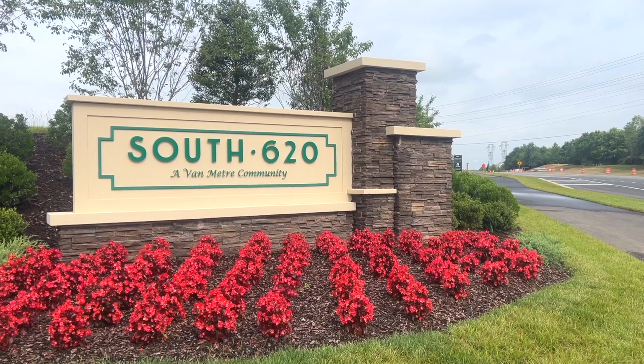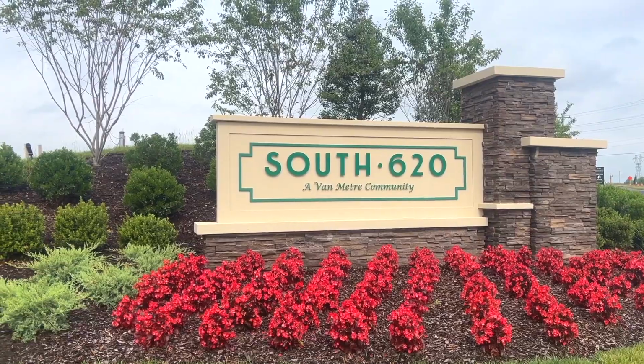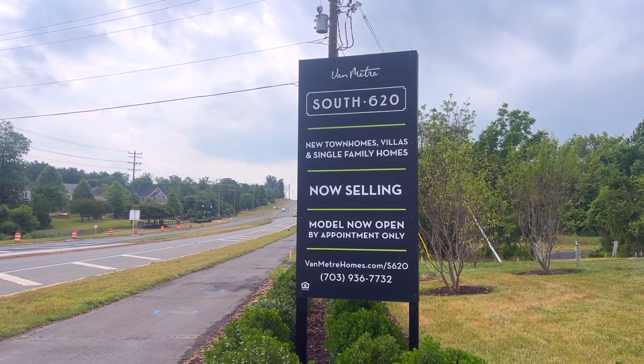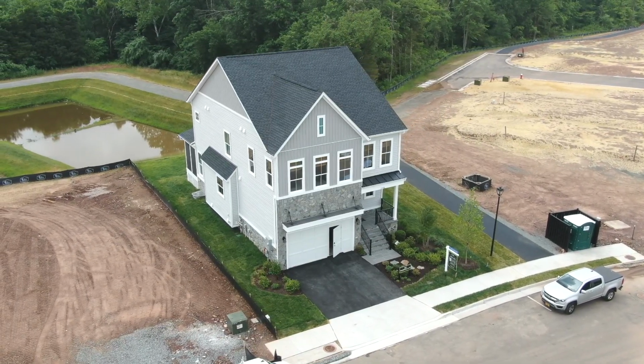Is this the best new construction option in Loudoun County? This is South 620 by Van Meter, and it's set to open up for sales in a couple weeks at the end of June 2023. I swung by just to see how the construction's going and get a feel for how some of the houses and layouts are going to be.